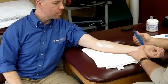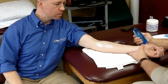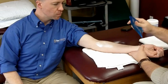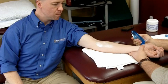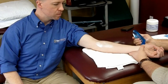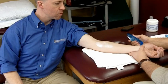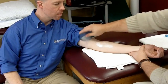Alright, so since the patient's diagnosis is medial epicondylitis, we're going to obviously go over that area with the Astym tools, but we will also go through almost the entire kinetic chain due to the fact that if one structure is affected, typically the area above and below are also affected.